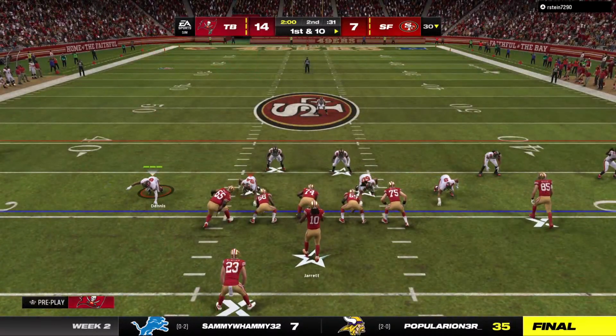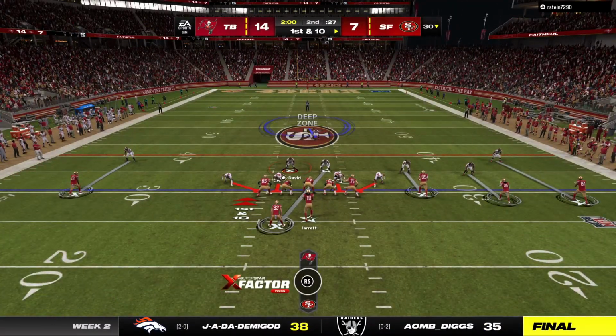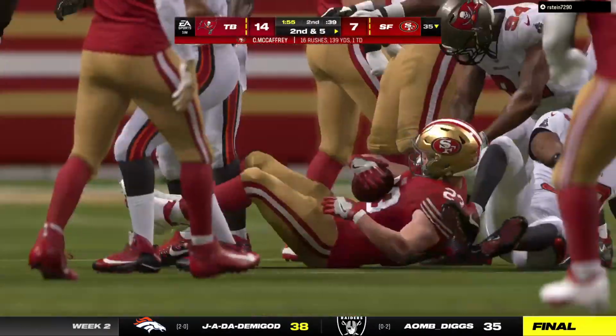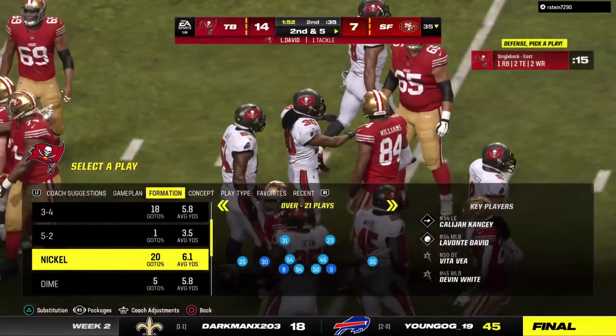So 1st and 10 now from the 30. From the shotgun to McCaffrey, and he gets this to the 35. Good for a gain of 5. Brandon, 5 yards on that run.